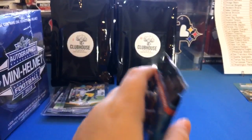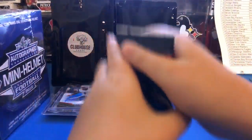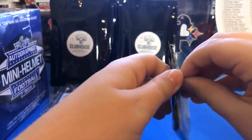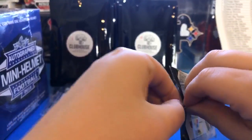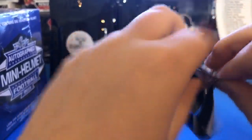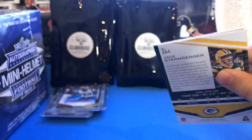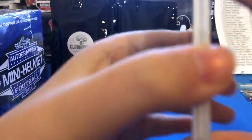Alright. Nice Jojon Williams. Alright, so there should be an auto in here, too. It's a Jet, so I'm gonna be like, let's go, baby. It's just like, it's a Joe Namath. And there actually are Hall of Fame cards in here. Alright. This should be the autograph.